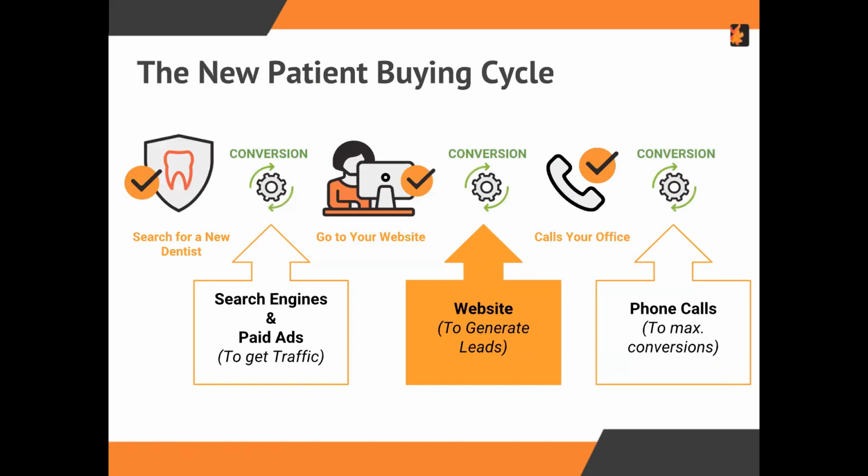And if that's all you pay attention to, then you're going to be one of these dentists who says, well, I tried Google AdWords and it doesn't work for me. Really, it may not be that your AdWords were the problem. Maybe your website's the problem.